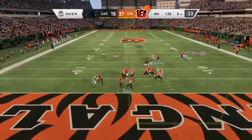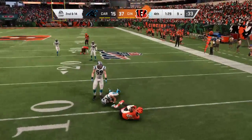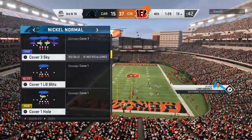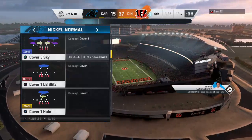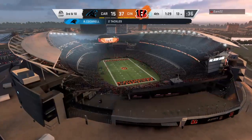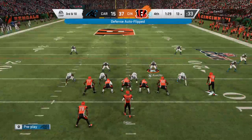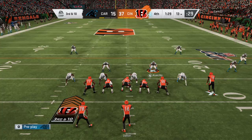So a designed run last play. Now Dalton to pass. He gets this one to Boyd. And they'll bring him down right around the 13. The Panthers going to use the second of their timeouts as they'll get it with just under 90 seconds remaining. And the Bengals on 3rd down, 3 for 7 so far in this game. This is 3rd and 10.